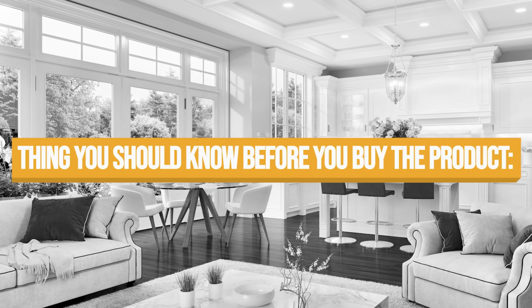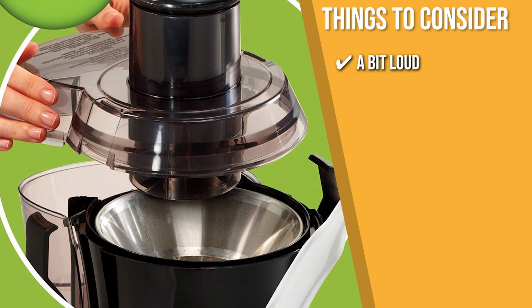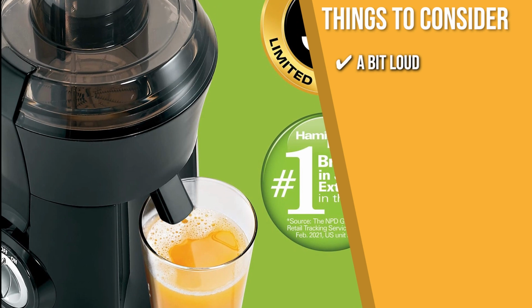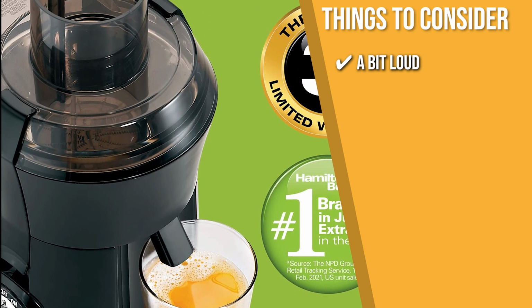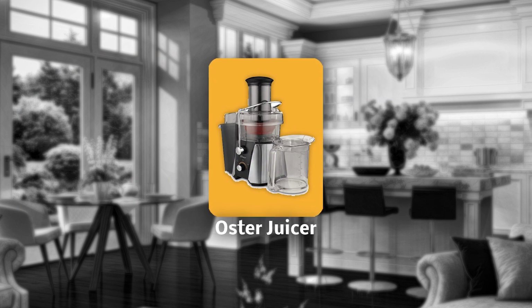Keeping all that in mind, the thing you should know before you buy the product is it's a bit loud, reaching 91.3 decibels when working. Still, most people would happily accept a brief blare of noise in exchange for juicing efficiency at this very competitive price. The 7th affordable juicer on our list is the Oster Juicer.